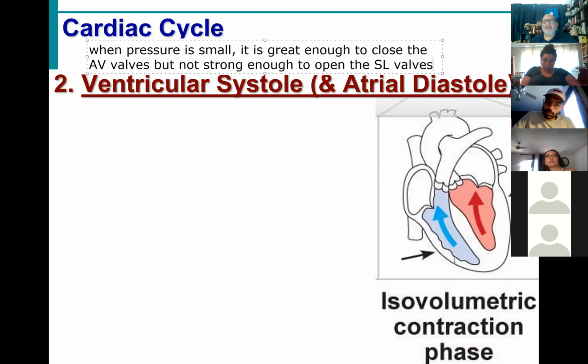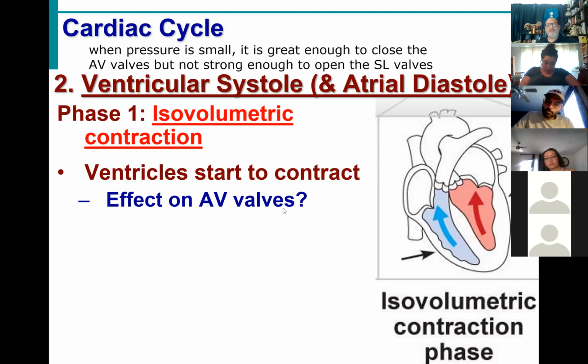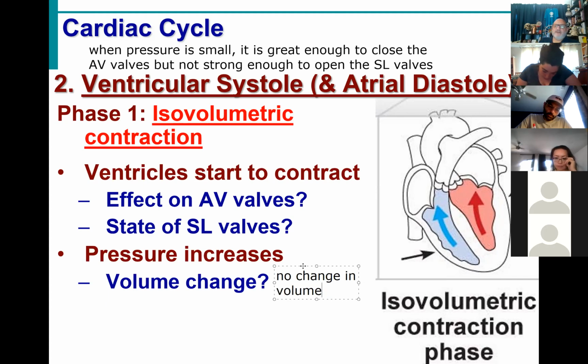And so what happens is we reach this brief period of time known as the isovolumetric contraction. All of our valves are closed, but the ventricle is continuing to contract. And because the ventricle continues to contract, we get an increase in pressure, but no change in volume. And that is why it is isovolumetric. The volume does not change, but the pressure is increasing. It's an isovolumetric contraction.